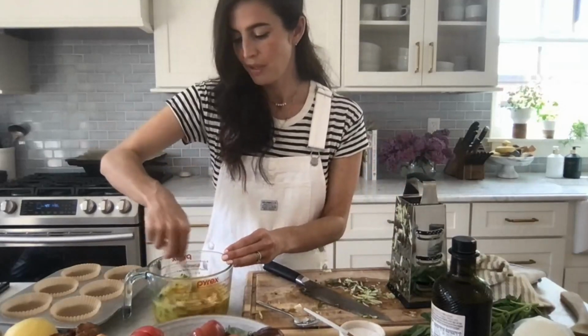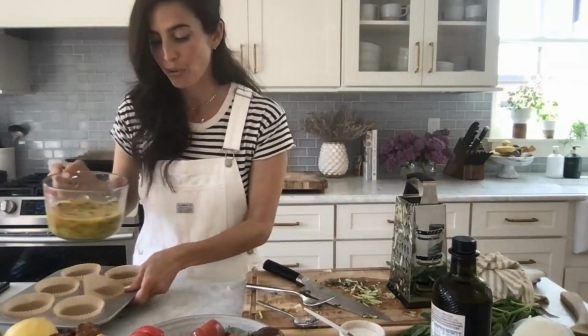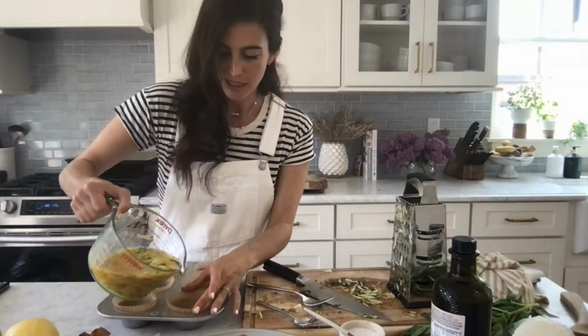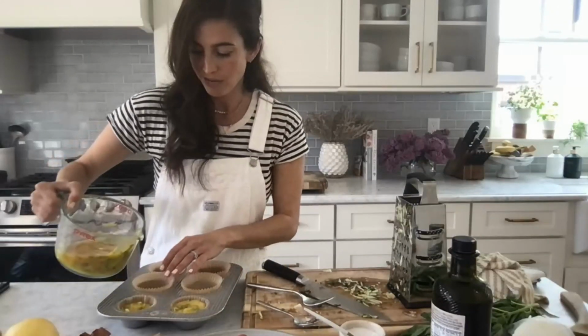So we're gonna mix these up. Yeah, you guys are like, yeah, I love this. This is such a great and quick and easy breakfast idea. And it's one of those easy things. If you have 20 minutes, you can make it, assemble it, cook it, pop it in the oven, and then you're done for the week.